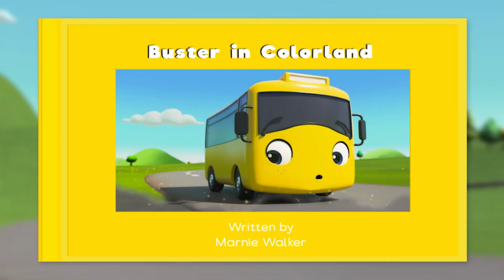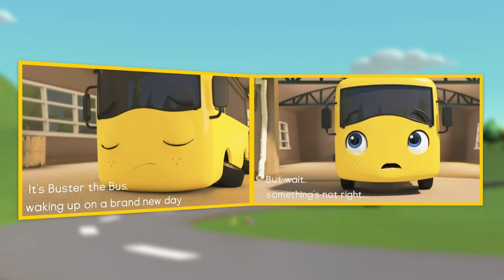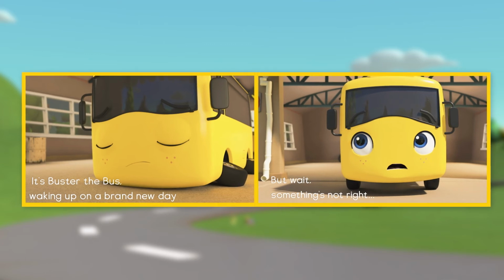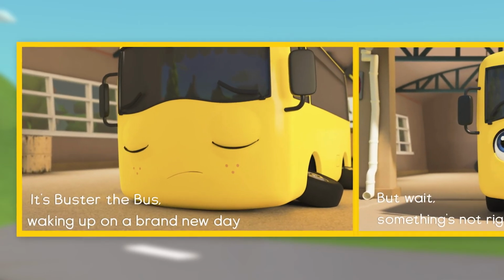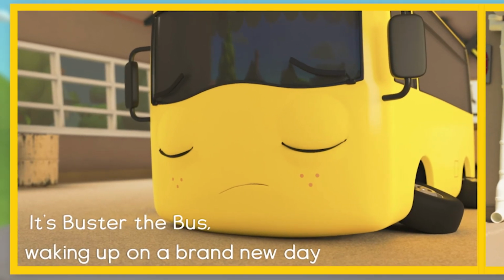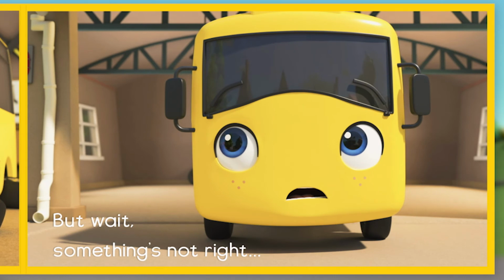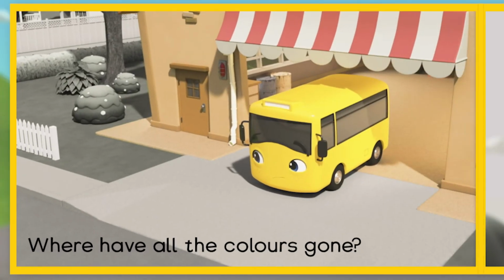Buster in the Colourland. It's Buster the Bus, waking up on a brand new day. But wait, something's not right. Where have all the colors gone?